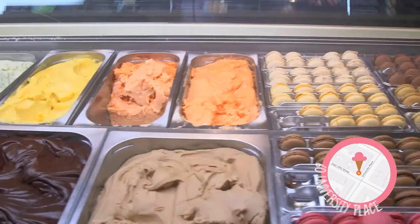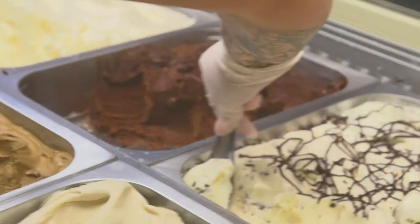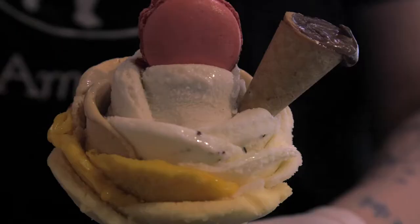Amorino has multiple locations around the world. They produce their base in Torino, and they ship the base to the various cities. On a large size cone, you get to have a little flower. Chocolate hazelnut form the perimeter with the milky vanilla one in the center.